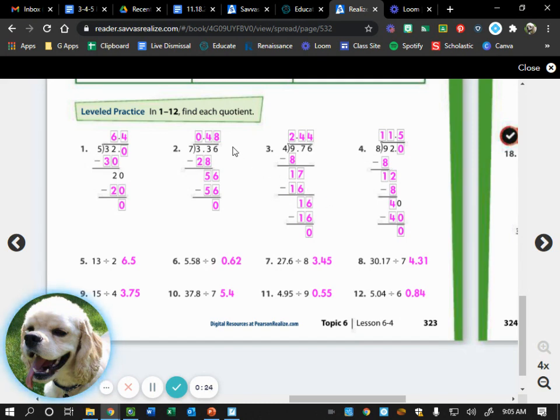Now I know when some of you started number 2, you were like, wait a minute, Miss E. Nothing can go into 3, so why was there a box above 3? Well, that's because eventually you would need to put a 0 there, because 7 can go into 33 4 times, but since the decimal would go up before the 4, we always need the 0 there. So your answer for number 2 should have been 48 hundredths.